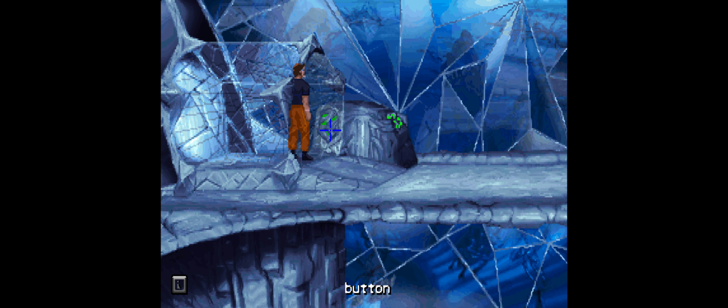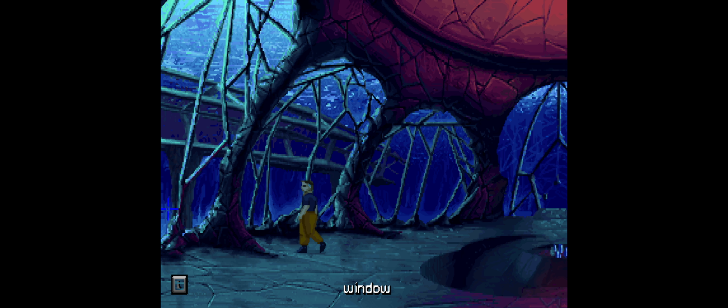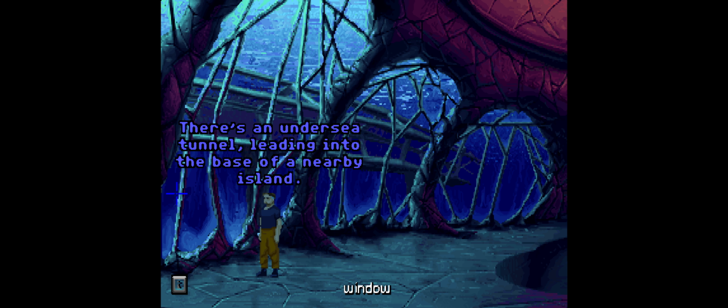I can't reach it. This looks like a command center. This hole is empty. This hole is empty. This crystal is lifeless. There's an undersea tunnel leading into the base of a nearby island.